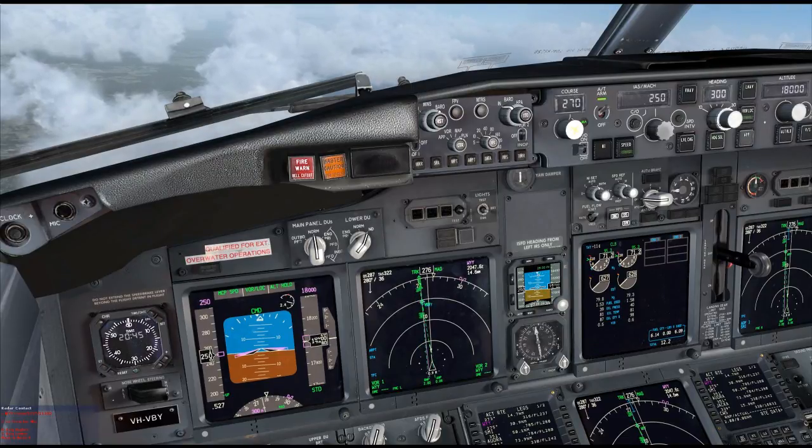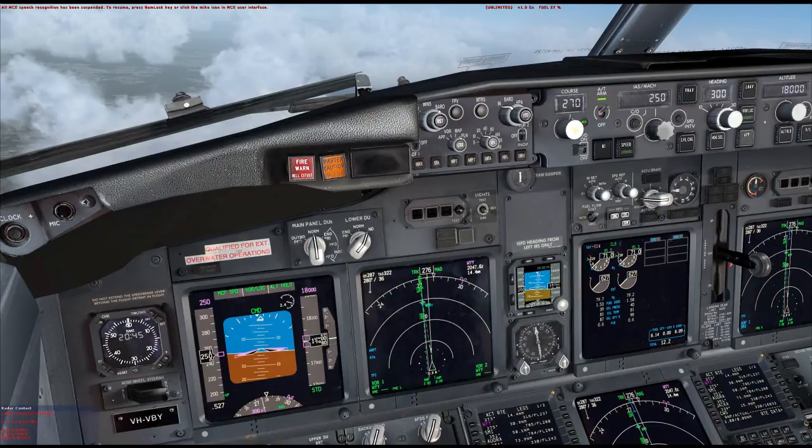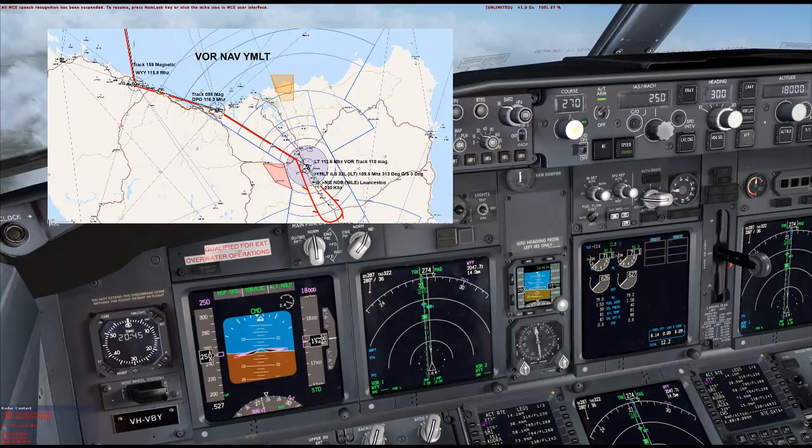Echo Whiskey Mike, contact approach 124.7. Echo Whiskey Mike. Tracking Whiskey Yankee Yankee on 270. Nice waypoint.